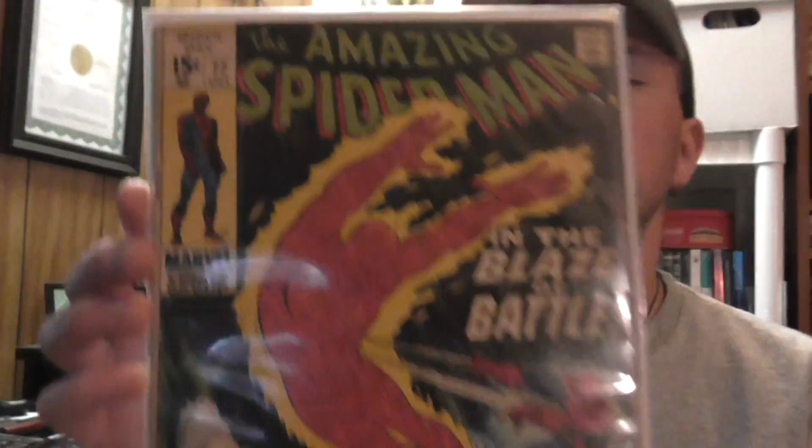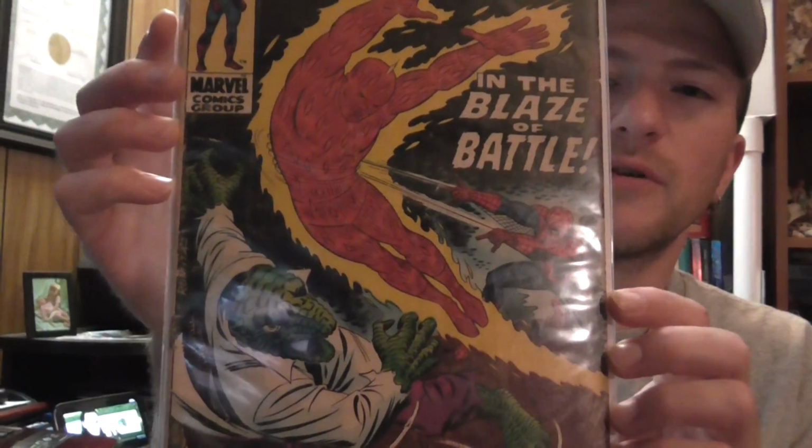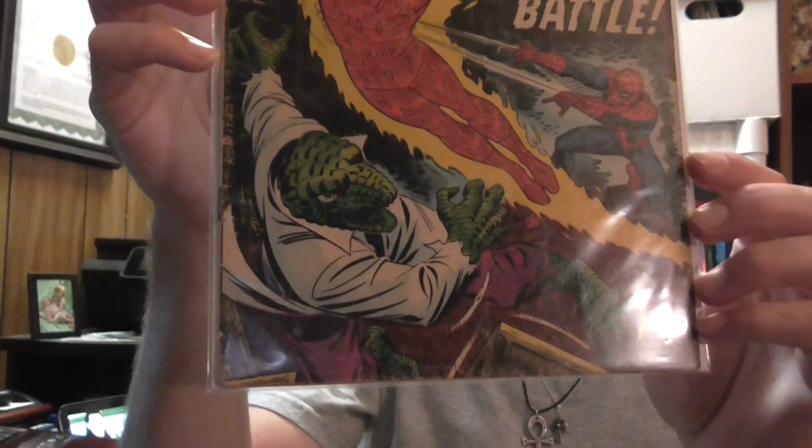Going through some other boxes, and these were in the new comics that he'd picked up recently, and I was surprised. It's not in the greatest condition, but it was only $4 or $5, so I had to go ahead and pick it up anyway. It's got a great John Romita Sr. cover. It's Amazing Spider-Man number 77. You got Spider-Man, the Human Torch, and the Lizard all on the cover.